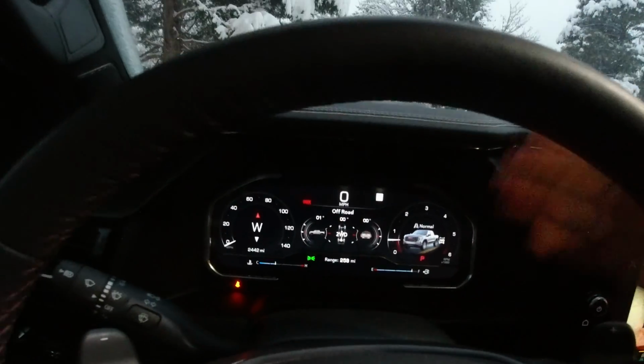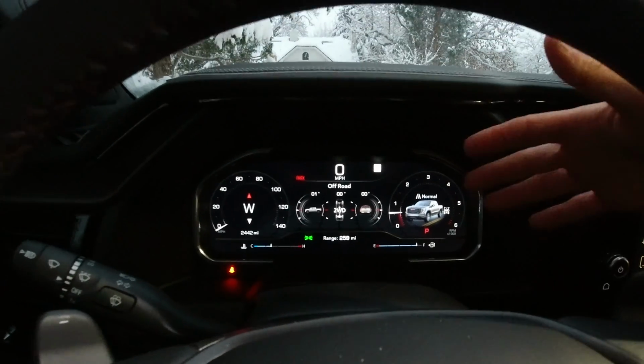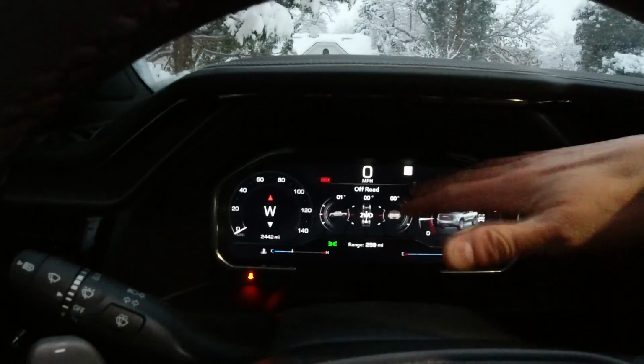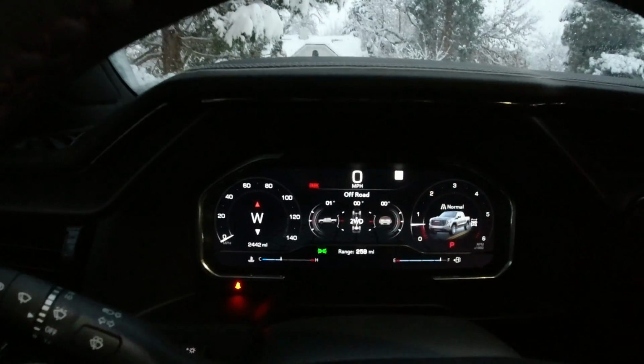Fully digital gauge cluster, that is also really nice. It's easy to read. You've got tachometer, speedometer, and then some four-wheel drive and like tilt and pitch and roll metrics there as well.